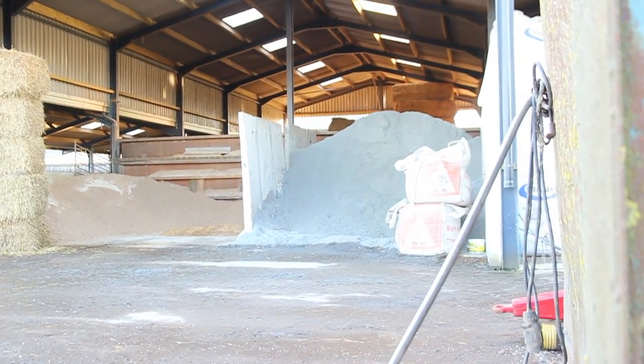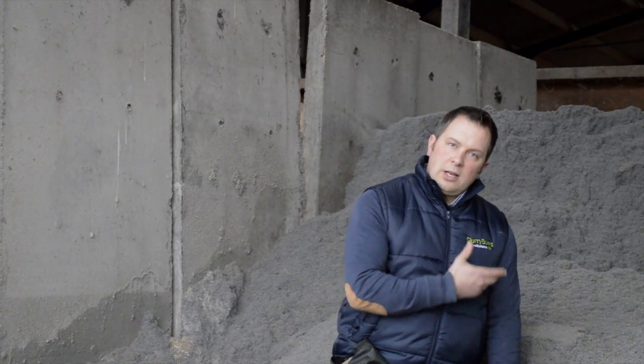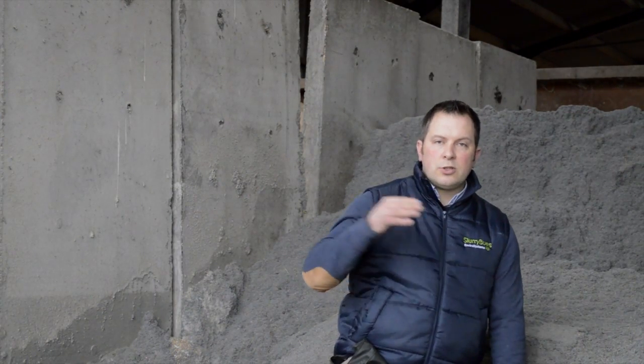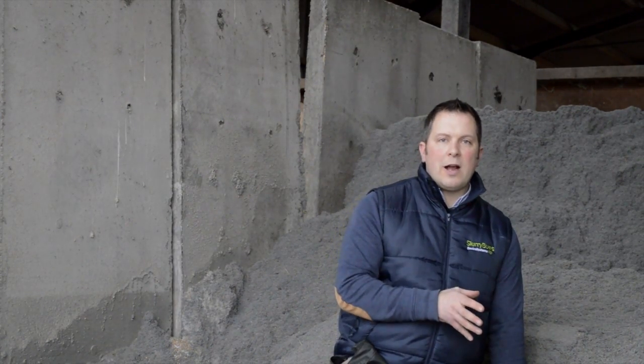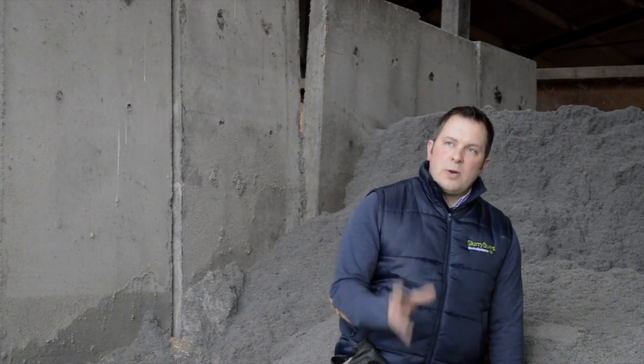Envirobed is delivered in bulk, tote bags and small bags. The bulk being 27 tonnes delivered on a walking floor wagon or a 16 tonne to 20 tonne load on an 8-wheel wagon. Tote bags are around 800 kilos in weight and the small bags about 20.